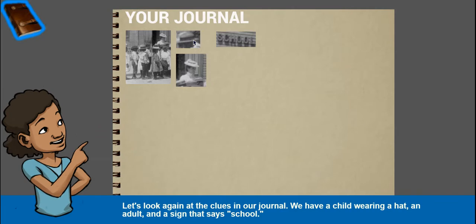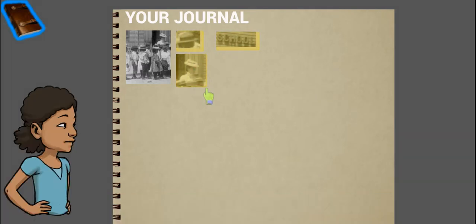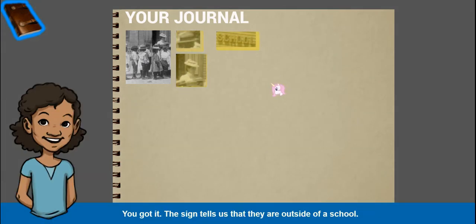Let's look again at the clues in our journal. We have a child wearing a hat, an adult, and a sign that says school. Which of these is the best clue to show us that the children are standing outside of a school building? I think it would be the sign that says school. You got it. The sign tells us that they are outside of a school.